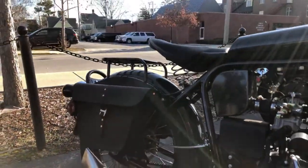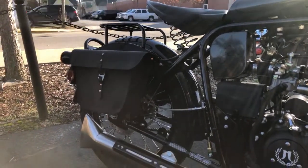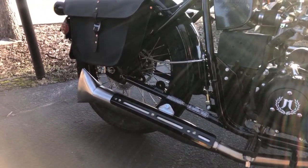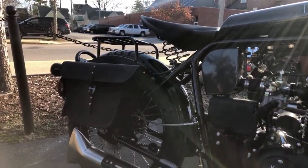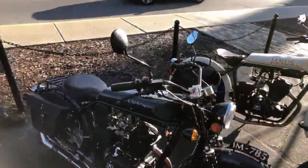People who like that more old school exhaust look, like a Brough Superior or a Henderson, or I've even seen Harleys. All the old Harleys had those too. Just a nice look to that tip of the fender there. This model also has a second mirror, to keep you safe, covering both sides.